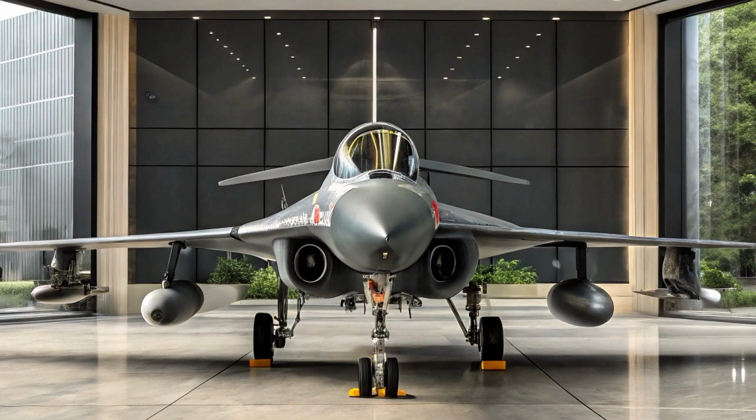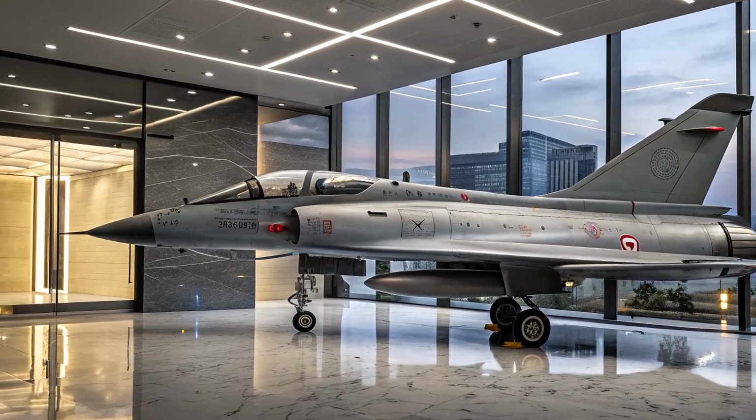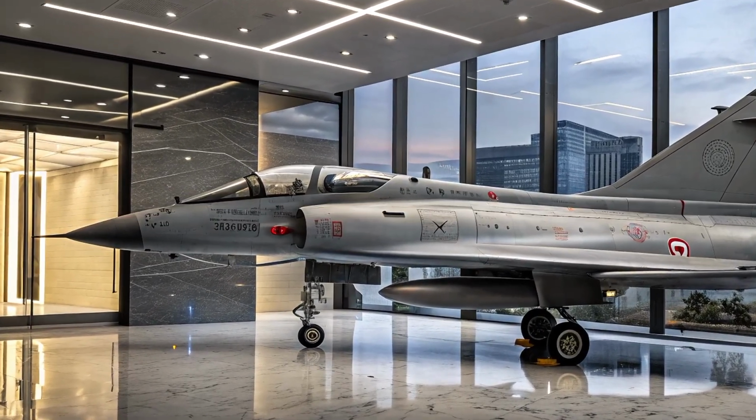But what exactly makes this jet so special, and why are countries like Pakistan eager to add it to their fleets? Today, we'll uncover the story, technology, and impact of the J-10C.